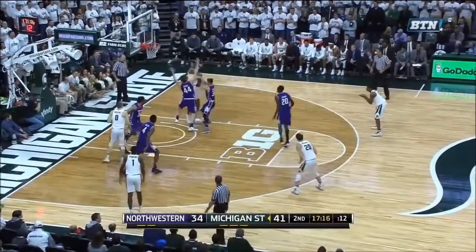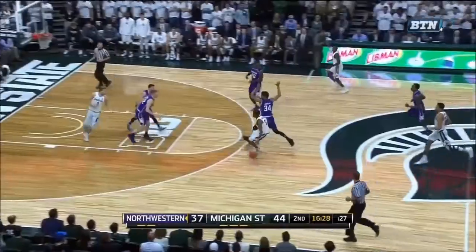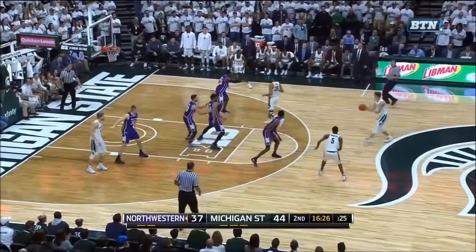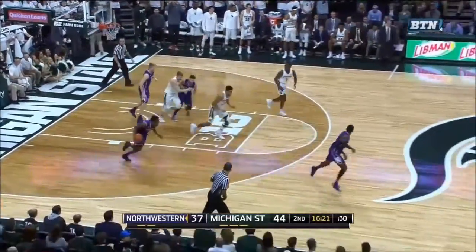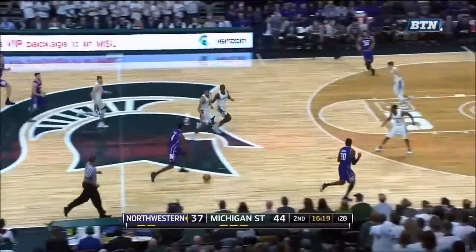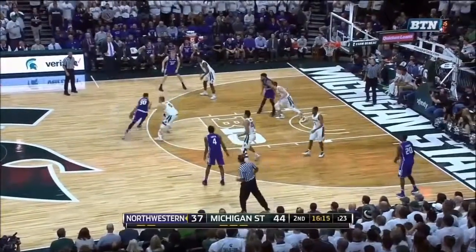Inside to Ward. Double team comes. And a tie-up. Winston pushing the tempo. That's his shot. But McQuaid can't knock it down. Over 75% of Matt McQuaid's shots have been from downtown this year.